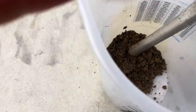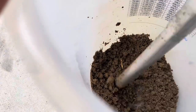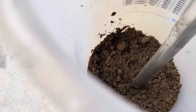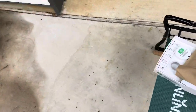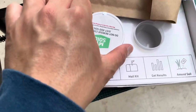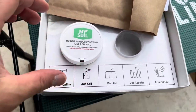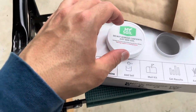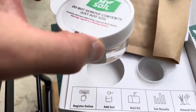If I were to look at it, it still looks the same as it did in March when I was doing it. It's still kind of brown and clay looking. I used my soil test kit, the one I used last time. I'm gonna continue to use this because it already has my information in there. It has my records, so I can compare my results from this time versus the other one to see where I'm at.